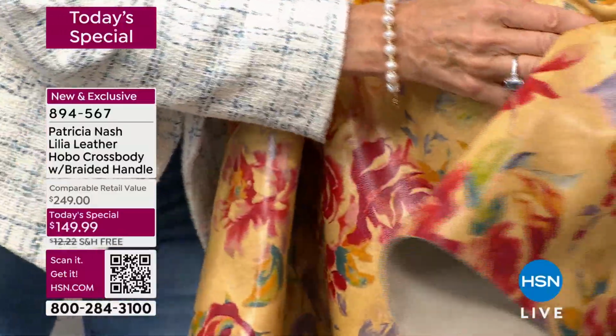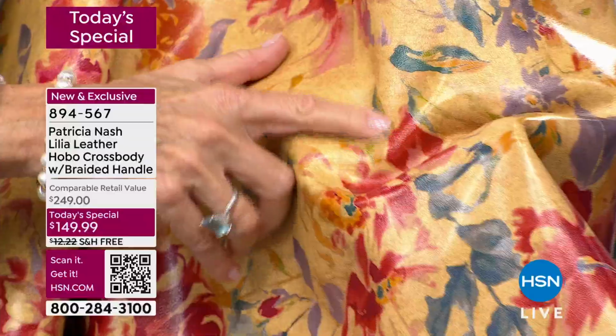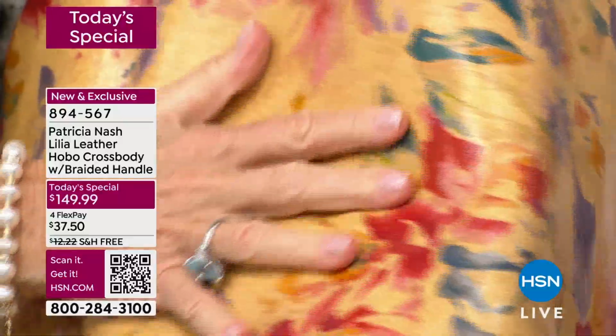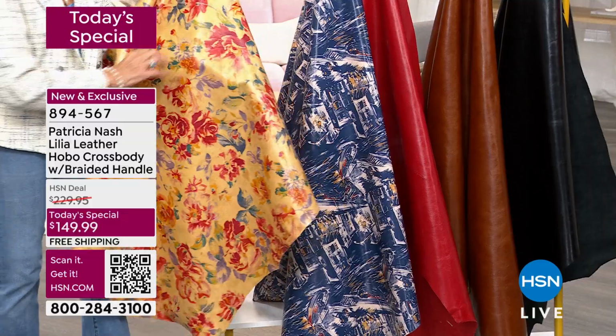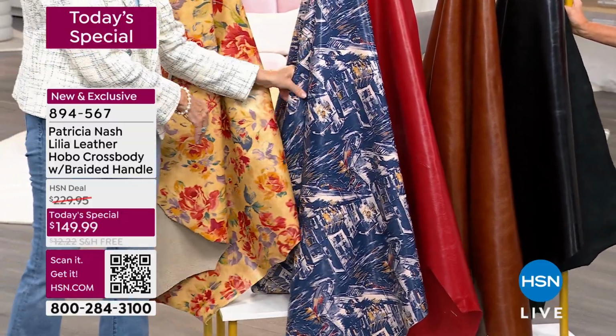Yes. I mean, look at this leather. Even with this beautiful print, you can still see the grain of the leather. Look at the suppleness of it. I mean, it's absolutely incredible. And there you see this flower. So depending on where this bag is cut, everyone will have a little bit different positioning of the flowers on their bag. And then this is the Harbor Nights.